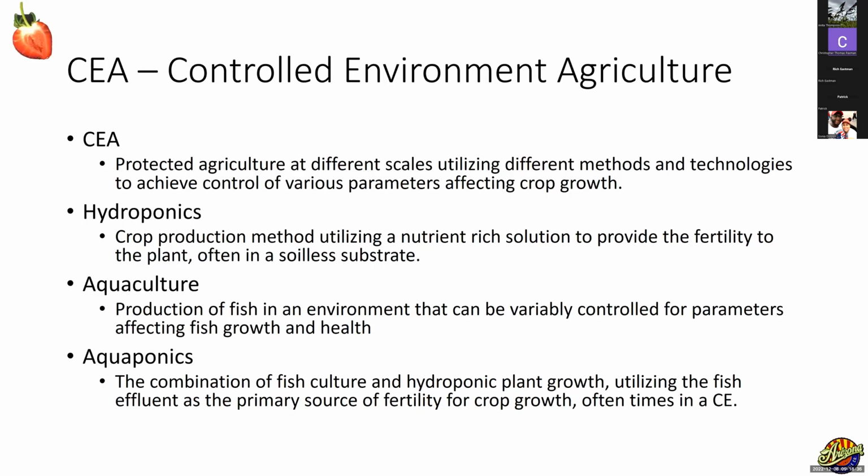So first, let's get some terminology out of the way. CEA, controlled environment agriculture. That's basically a fancy way of saying protected agriculture in some sort of structure, such as a greenhouse. There's also vertical farms, but that's not really applicable towards this crowd. That's more like New York City, Los Angeles type stuff. We're still able to build in greenhouses. Hydroponics is crop production using a mineral-rich nutrient solution, something like a Miracle-Gro, using a substrate or not a substrate to grow the plants.